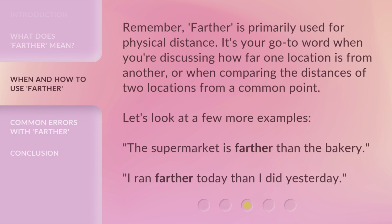Remember, farther is primarily used for physical distance. It's your go-to word when you're discussing how far one location is from another, or when comparing the distances of two locations from a common point. Let's look at a few more examples. The supermarket is farther than the bakery. I ran farther today than I did yesterday.